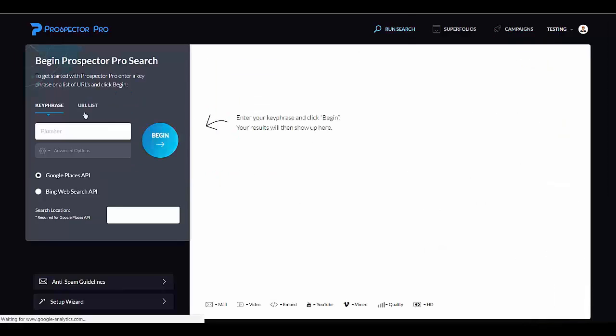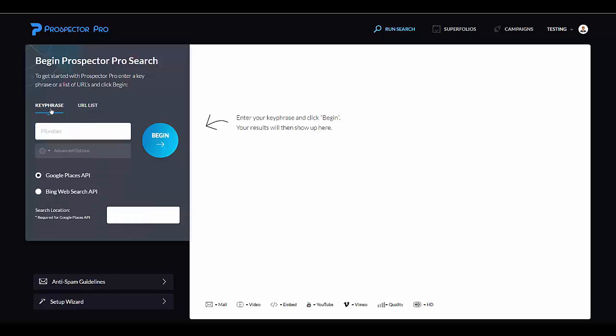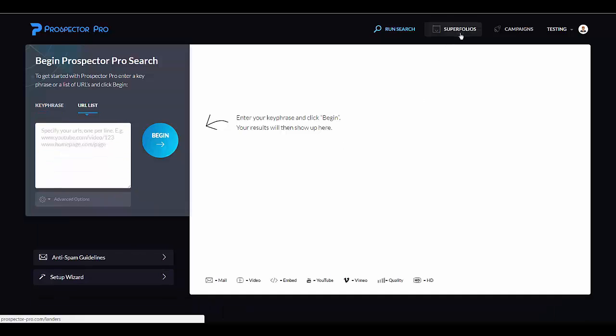So from the run search, you also have the option, if you already know the information about some companies and you want to quickly get the information like I showed you Prospector Pro can get about their social media and videos and mobile responsive. You just enter all the URLs of the businesses you want to check, and then Prospector Pro will also show you those businesses and the information and data the same as if you do a search. But the most powerful features are the personalization for the landing pages and the personalizations for the campaigns, and the filter that filters out all of the people that don't need what you're offering.